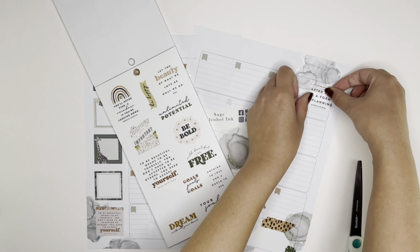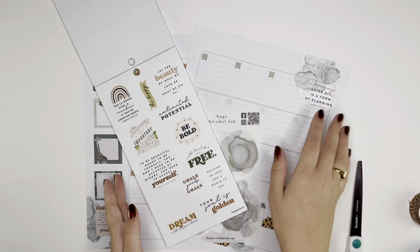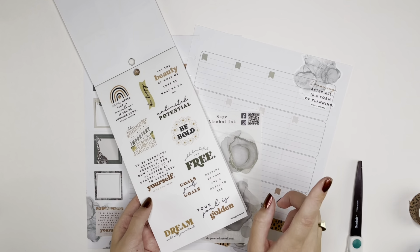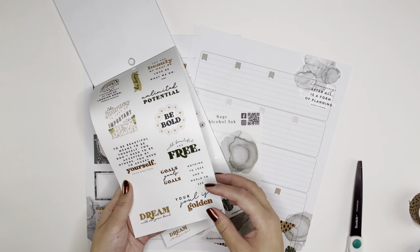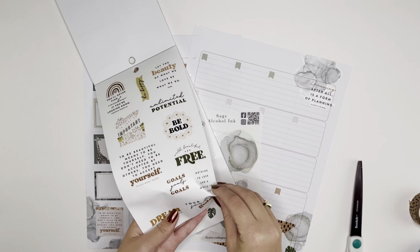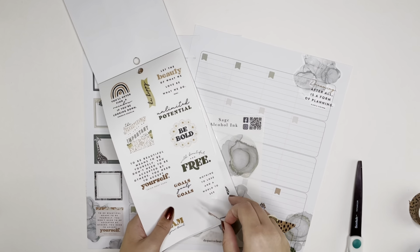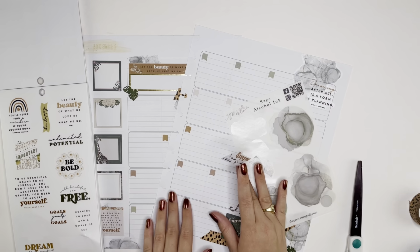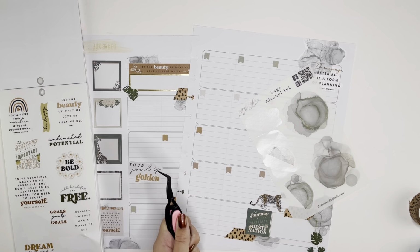I don't know where my tweezers went, but we're just placing it. Okay, that's good. It's legible over the alcohol ink, which is always a plus. And then, I don't know, Your Soul is Golden is cute. And the color will hopefully highlight some of those brown tones that are elsewhere in the spread, especially in the washi tape. It's just a matter of figuring out where this quote is going to go.